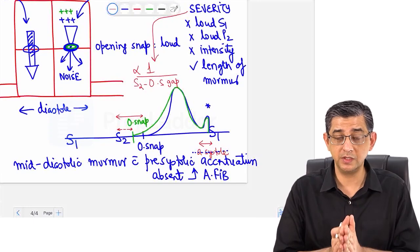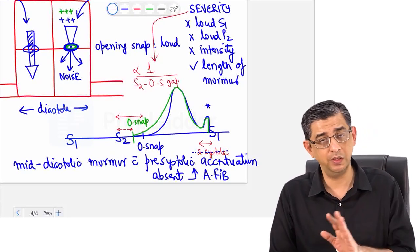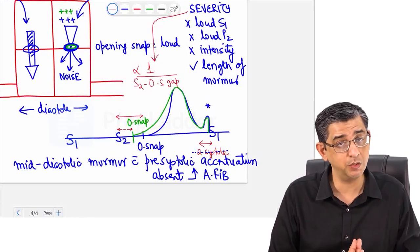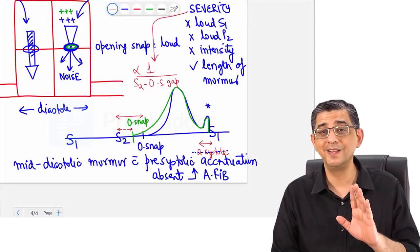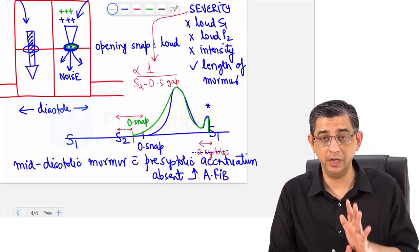The bottom line is, guys, there are three aspects I want you to remember. The murmur of mitral stenosis is mid-diastolic, that you already know. It has a pre-systolic accentuation, you already knew. Point number one, when does it disappear? Atrial fibrillation. What is the main determinant of severity? It's going to be the length of the murmur.